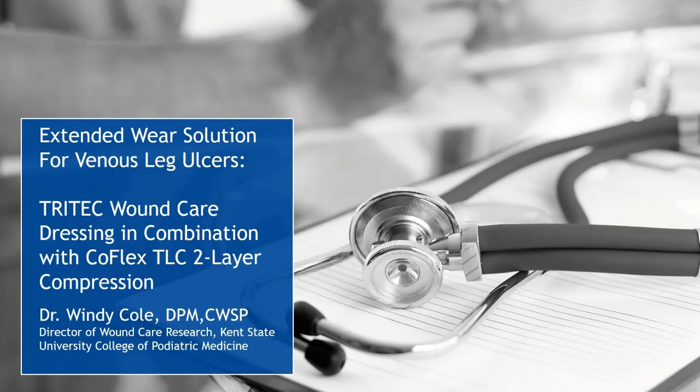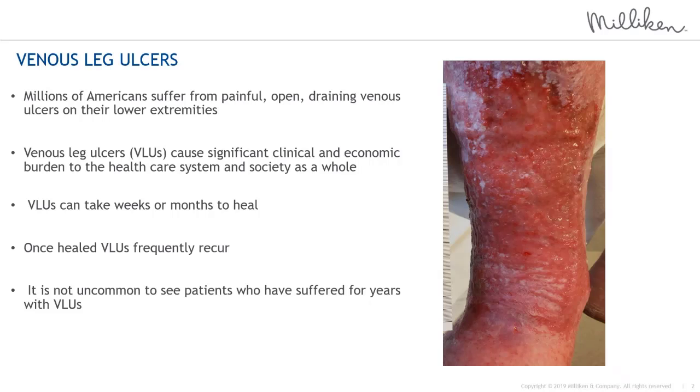And I'm going to talk a little bit today about venous insufficiency and chronic VLUs and my experience utilizing the Millikan product line. So we know that millions of Americans unfortunately suffer from painful open draining venous ulcers of their lower extremities. And in my private wound care practice, I'd say the majority of patients that I treat do suffer from VLUs.